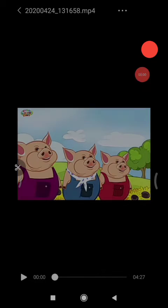Students, you can see in the fourth picture a boy is sleeping on bed. Now, tell me, students, where we sleep? Ma'am, we sleep in bedroom. Very good. So match the fourth picture with the picture of bedroom. Now students, recite the story, The Three Little Pigs, after me.